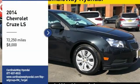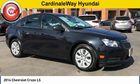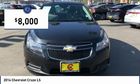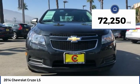Stop by and take a look at the 2014 Cruze. The Cruze blueprint calls for more than you'd expect and is priced below $10,000. This vehicle has less than 75,000 miles.